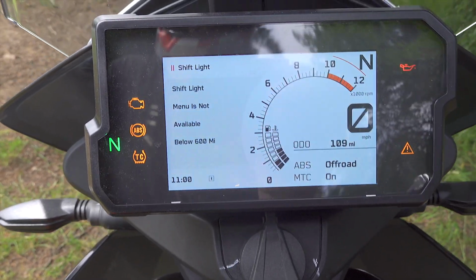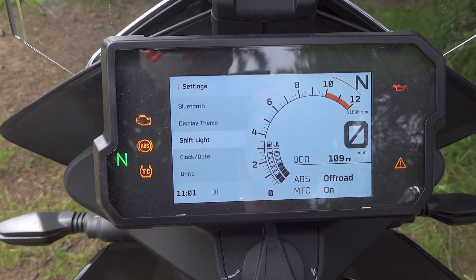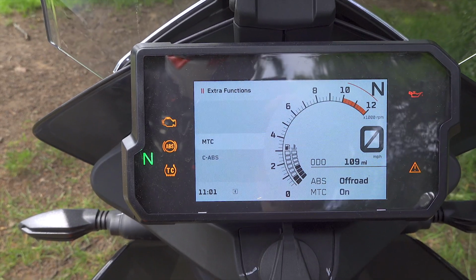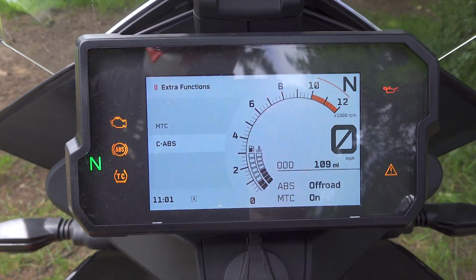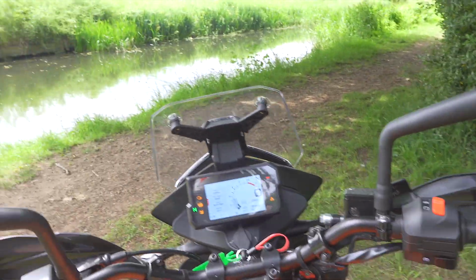If you look here, it's not available below 6. It's not running yet. That's what that's saying, just so anybody who's not sure. So you can change the shift light, change the clock, service, etc. And then any extra functions, cornering ABS if you select it, which suggests that's an option. So you can have cornering ABS, but really all you want is traction and ABS on this.